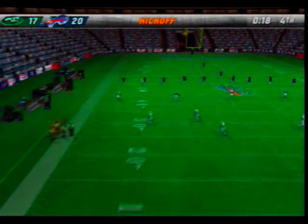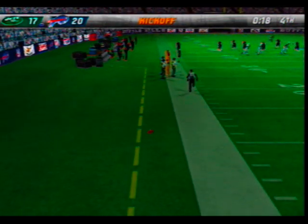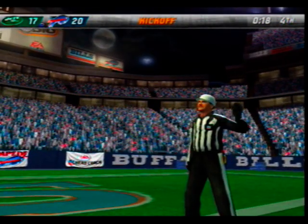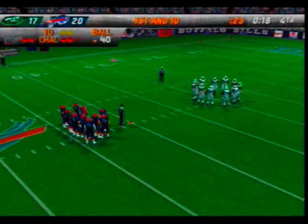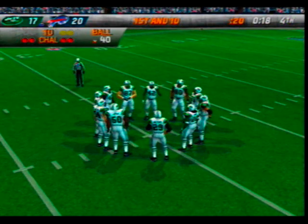Going with the squib kick. So he can't keep the kick in bounds. Kickoff out of bounds. Number 17. Penalties and takeaways can really kill a team. Usually the team with the fewest mistakes out there will win the game.